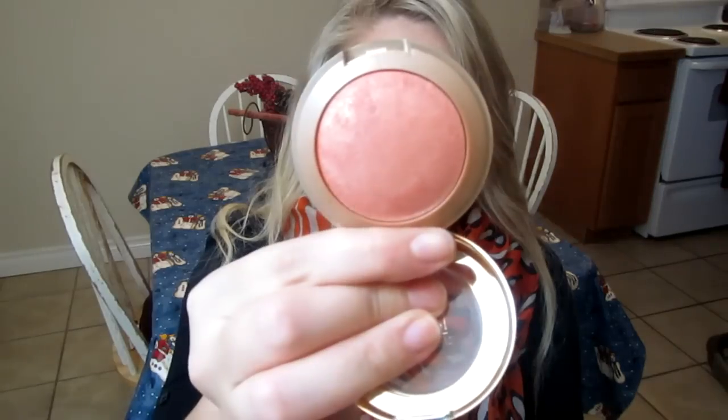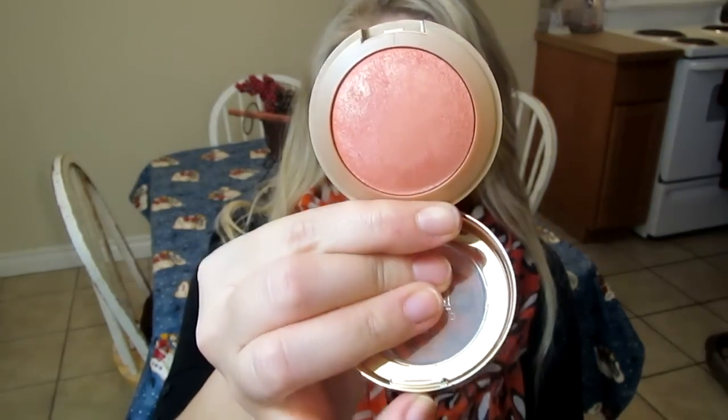Are they worth the hype? Absolutely. Go try one out. My favorite is actually Luminoso. I don't know if I said this in my last favorite, but this one is such a beautiful everyday blush. I love it.